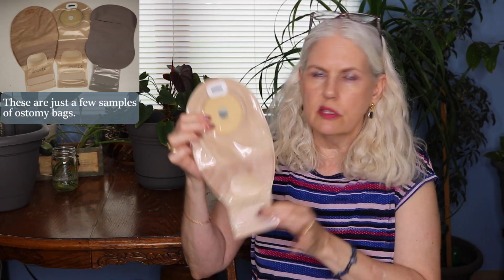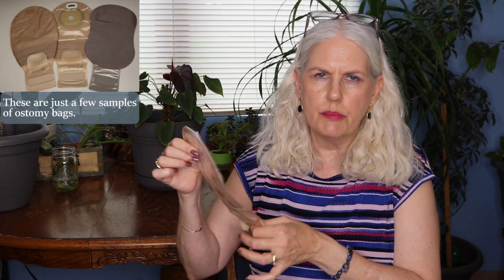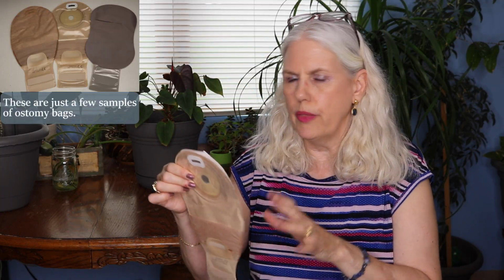And then what happens is, again, like I said, the stool comes out of that hole and you collect it into a bag. So for an ileostomy or a colostomy, this is kind of the type of bag that they first would give you. This is a drainable. There are many different types of bags that you can have. So that's a whole other video. I have different ones of that on this channel. You can look up that stuff.